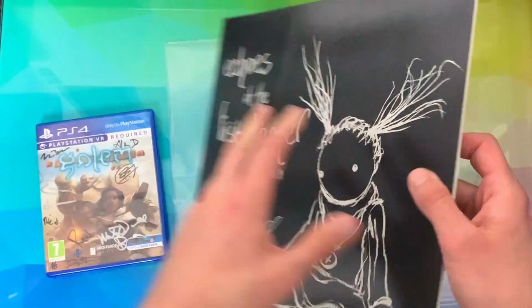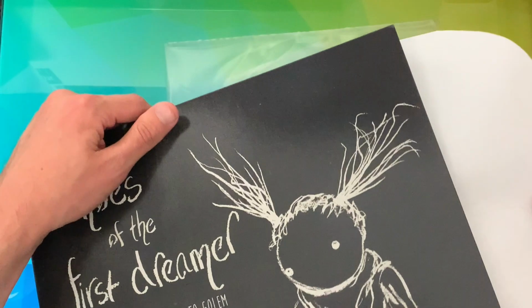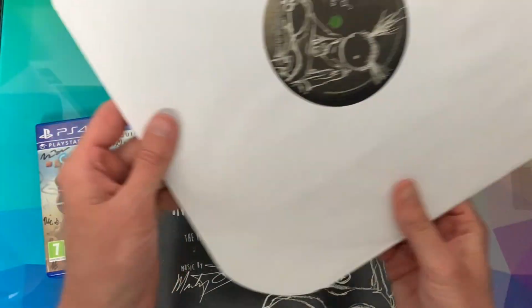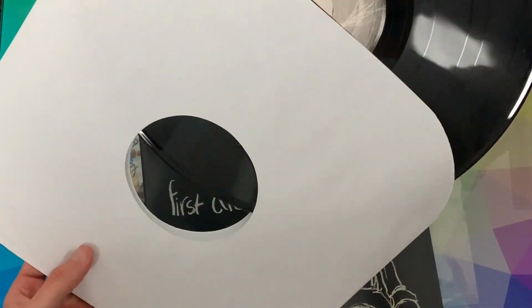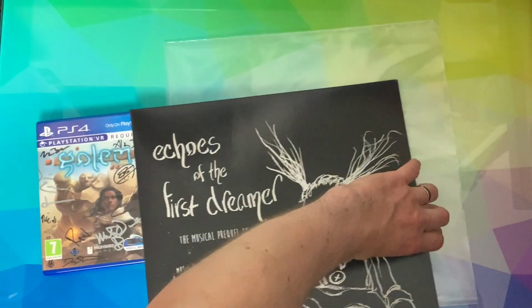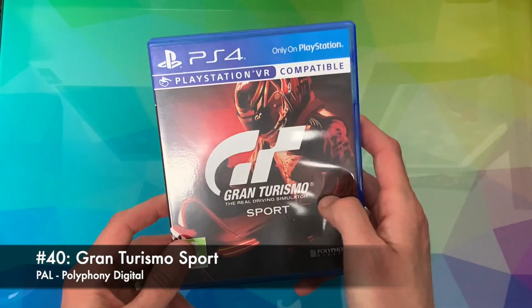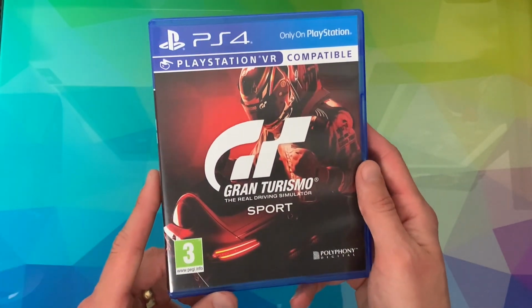Let's get the record out. Oops, quite tight in there. There we go. It's just a black record. Very nice. Okay, next up is Gran Turismo Sport, or the full title, Gran Turismo, the Real Driving Simulator Sport.